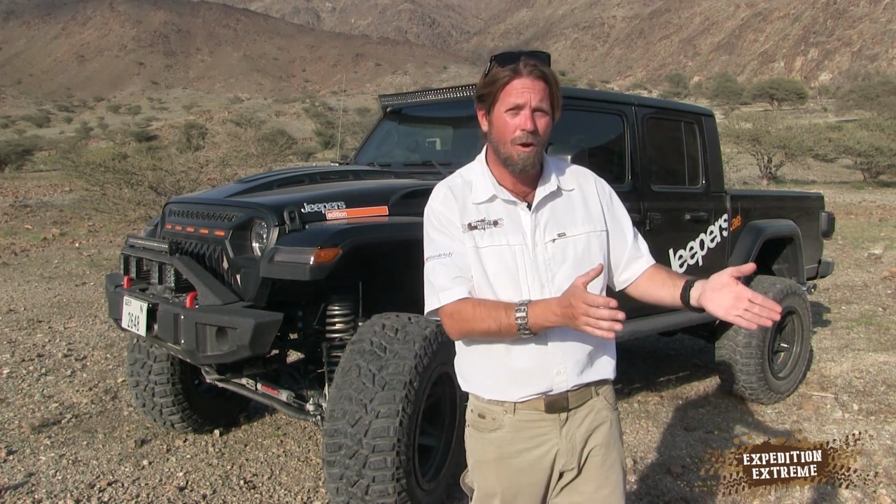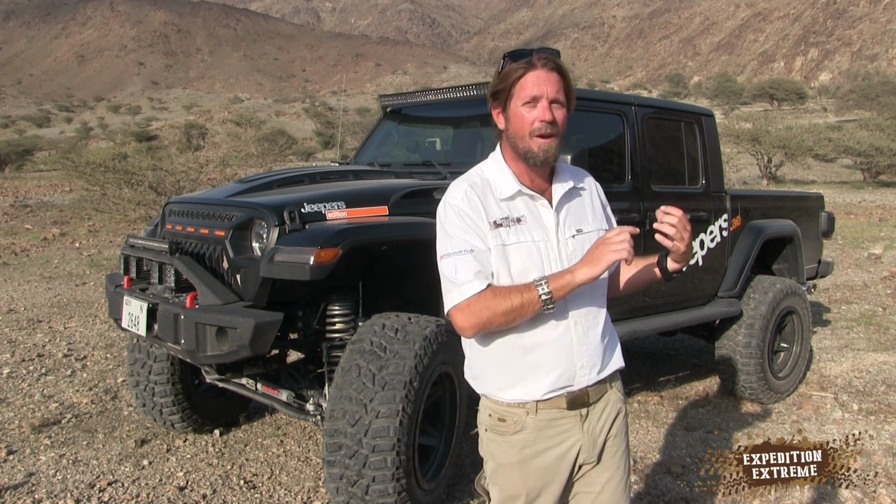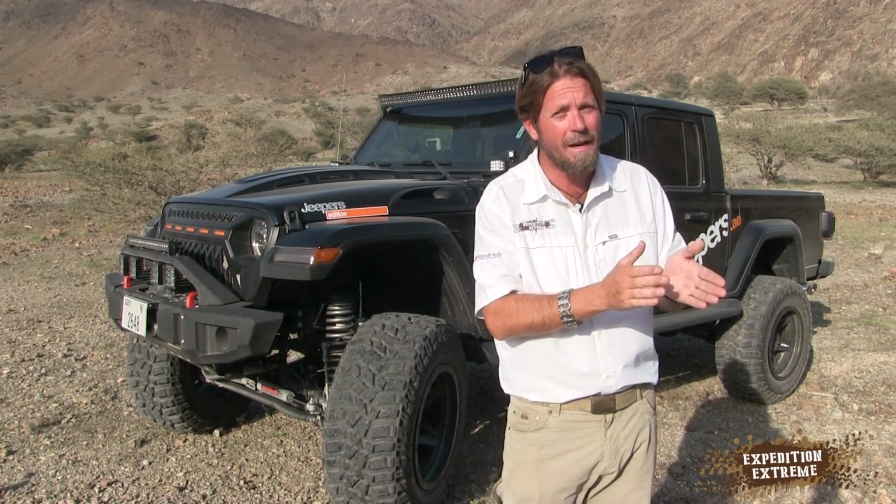So if you're going to go overlanding and you want a 500 kg payload in the rear, you're better off going with a Sport. I don't understand why they brought an Overland that has less payload than the Sport version. Also, if you go with the automatic versus the manual, the manual has a higher payload versus the automatic.